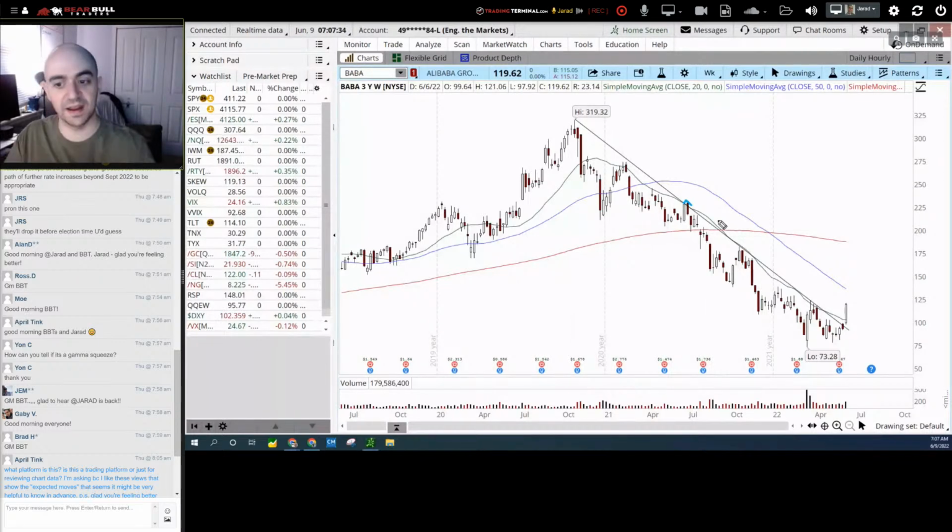So very obvious that we're starting to break bullish outside of this trend line. We have a very powerful weekly candle that tried to move away from the 20 period, and that's on the weekly. This is the moving average that's provided weekly resistance since the downtrend started.